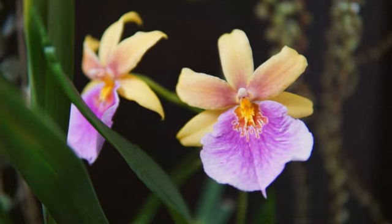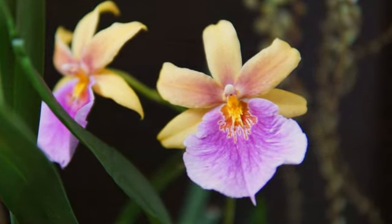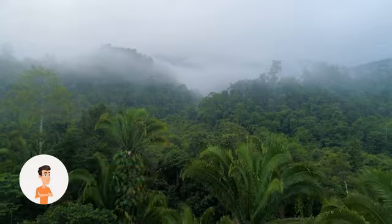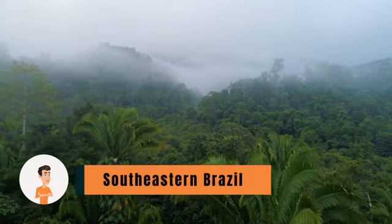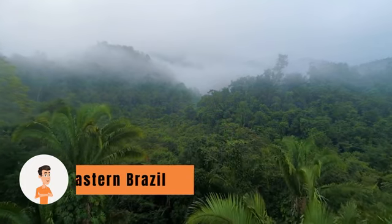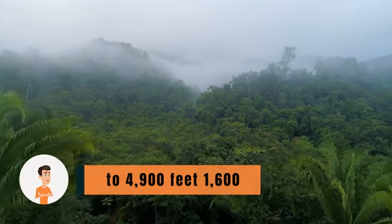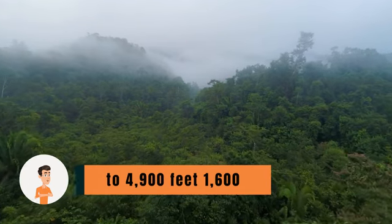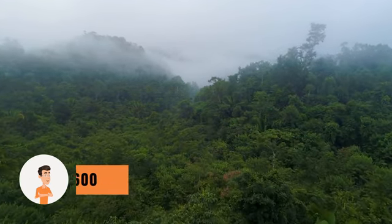The size of Miltonia regnellii flowers can range from 5 to 7 centimeters, and they can bloom continuously with proper care. This species is commonly found in the tropical rainforests of Brazil, especially in southeastern Brazil. They typically grow at altitudes ranging from 1,600 to 4,900 feet, where the climate is cool and humidity is high.